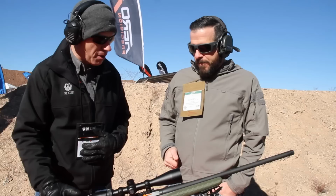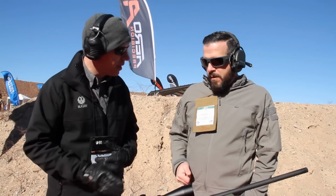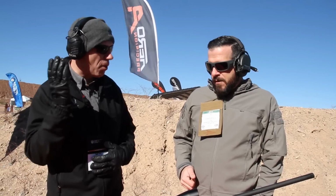This is probably the easiest money to get out into that long range game. It's probably the least recoil for the most long range capability you can get. I tell you, you see this gun for somewhere in the $400 range, depending on what shop you're looking at. And you've got a gun, throw an optic on the thing, and you can hit 1,000 yards immediately with this gun.